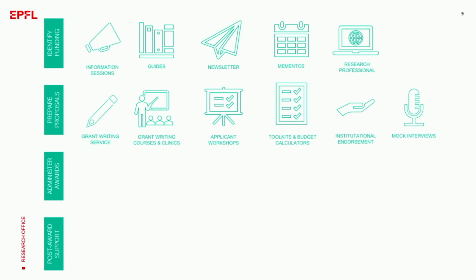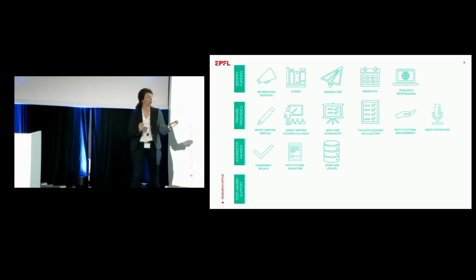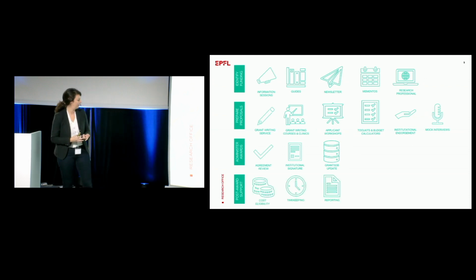Okay, good news, you got your grant. Now what happens? We help you administer the award. We're going to review that agreement along with the VPA Legal Service. You'll hear from them later on. We'll arrange for the institutional signature, and then we, of course, catalog all of this in the grants database, which is managed internally by us.